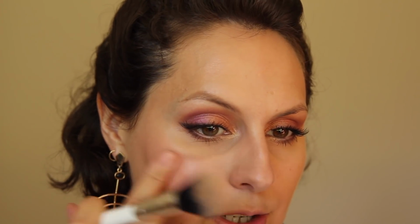So I'm just patting, and then I'm going to take my cheek brush that I used for the base and just kind of smudge out any edges and just buff it in really nicely for a really nice kind of creamy finish. And I'm going to go with one final coat of my Pinch of Colour.